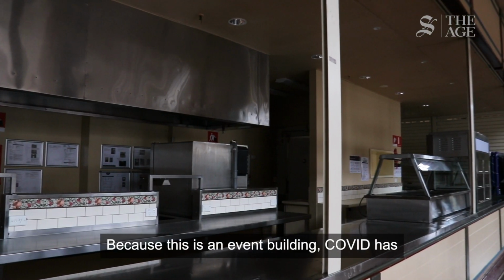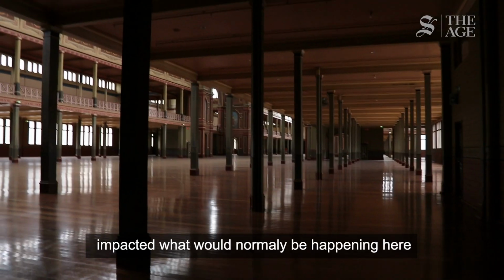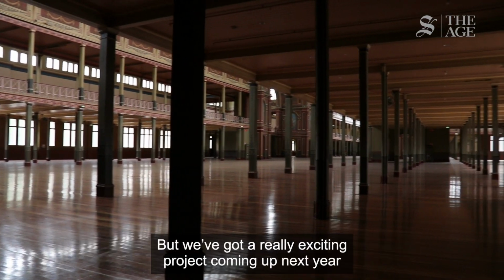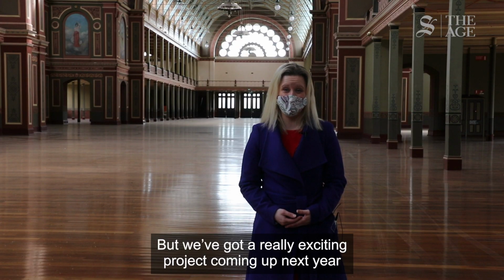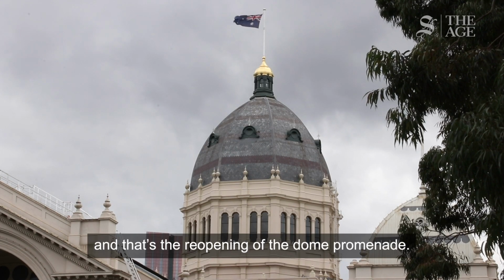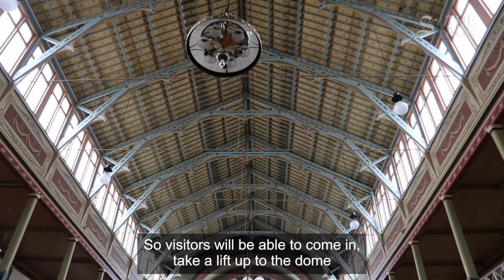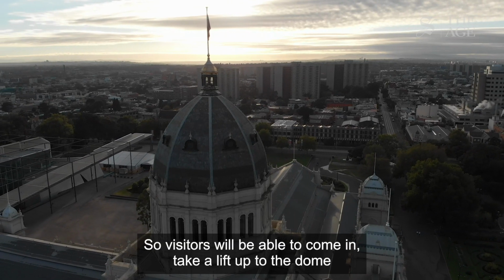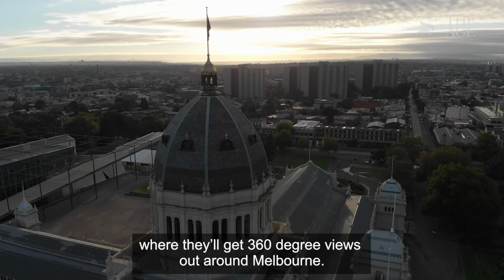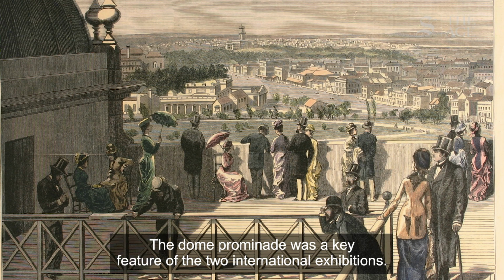Because this is an event building, COVID has impacted what would normally be happening here. But we've got a really exciting project coming up next year, and that's the reopening of the Dome Promenade. So visitors will be able to come in, take a lift up to the Dome, where they'll get 360-degree views out around Melbourne. The Dome Promenade was a key feature of the 2 international exhibitions.